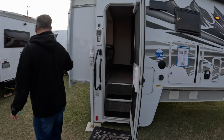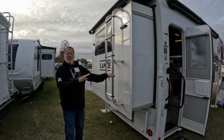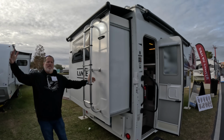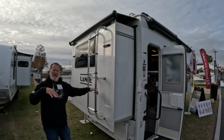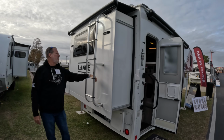As you can see on the back, this unit has a rear slide. All right, it's a small slide. It doesn't come out that far, which means it's probably a lot more sturdy than some of these big monstrous slides. It's also got the rollout capper on top to keep the stuff from getting in between the slide mechanism when you're retracting it and you're extending it.